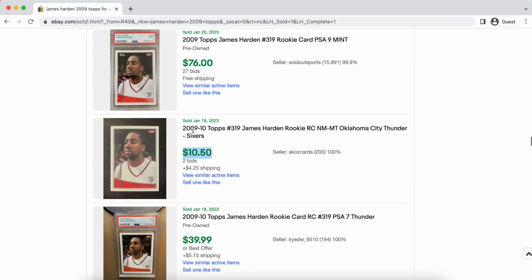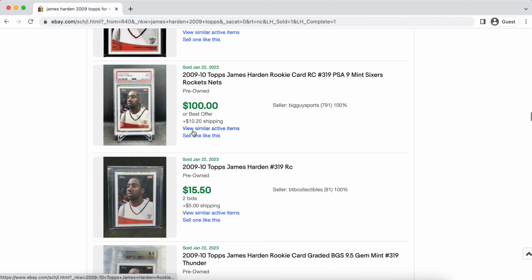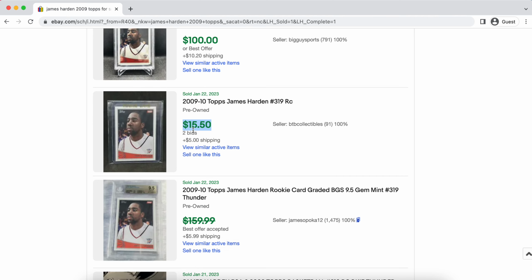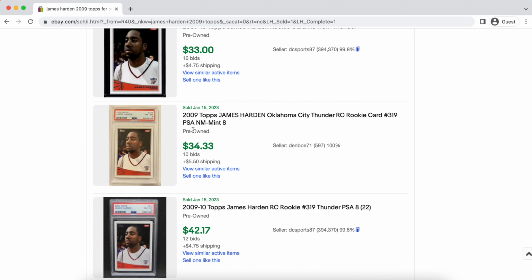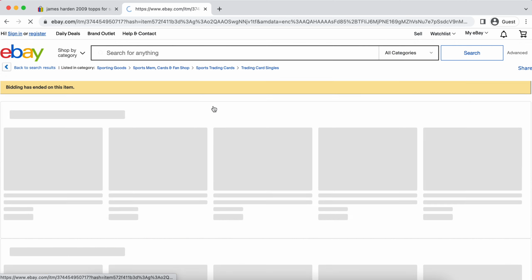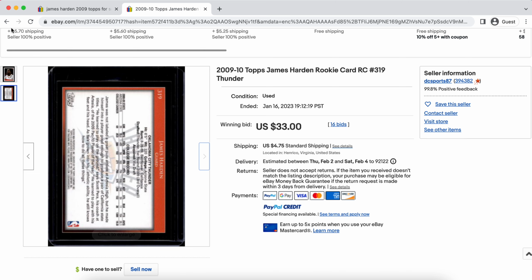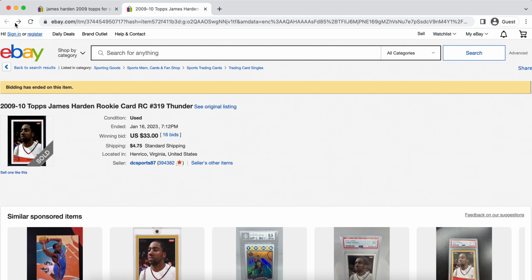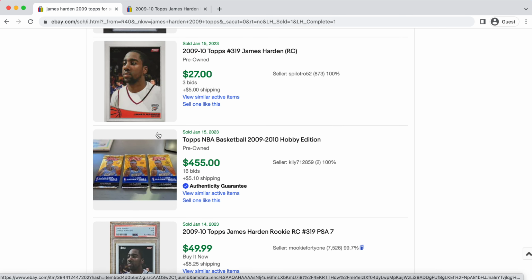As you guys can see right here, James Harden's Topps ungraded rookie cards are selling for between $10 and $20 ungraded, depending on the condition, of course. I would definitely recommend paying the extra money to buy one that is in better gradable condition, just because it will be a lot easier to sell when the time comes. Or if you do want to grade, you have a potential ROI with grading. There are some copies that are a lot cleaner that are selling for closer to 30 to 40 bucks. I would personally recommend going for cleaner copies. However, I totally understand people on a budget who want a card for under $10, you could probably find a Harden Topps around that price.